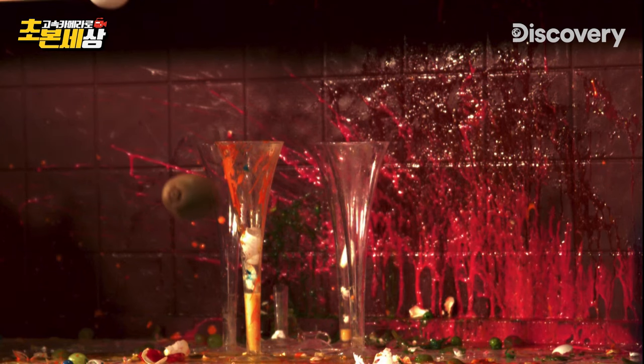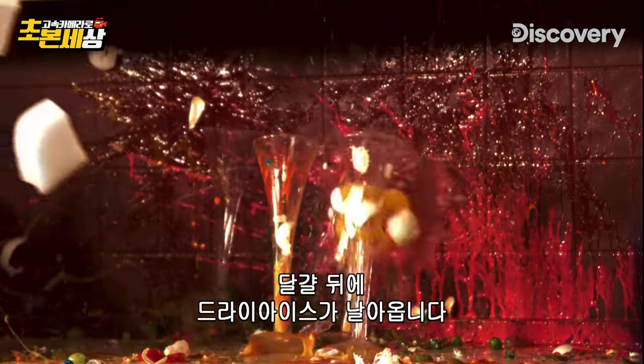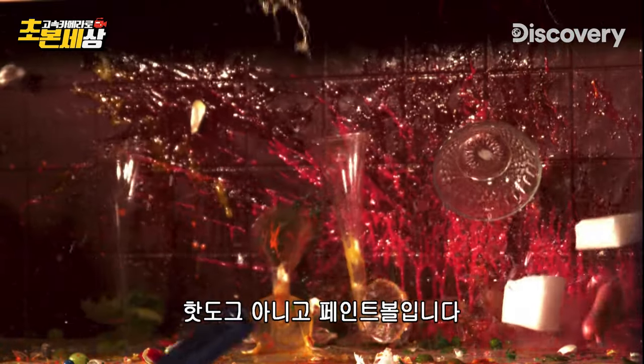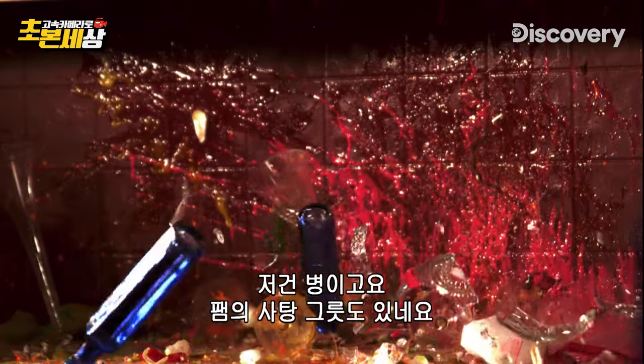We did it! Notice the eggs, followed by chunks of dry ice. That's not a hot dog, it's a paintball. Those are bottles. That was Pam's candy bowl.